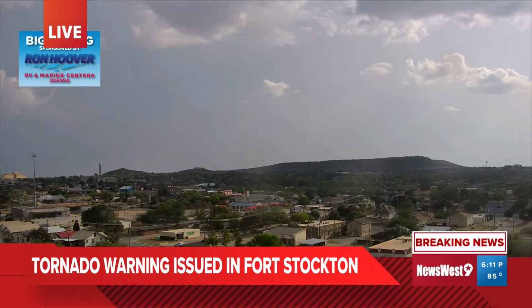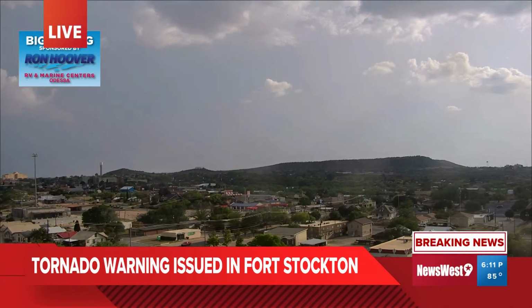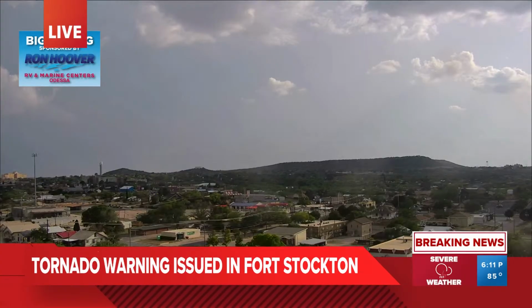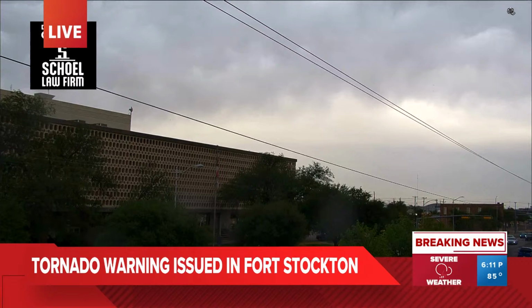It looks like we now just got an update, latest new severe thunderstorm warning for Goldsmith and Notrees until 7:15. That was going to be that one storm that was set to expire at about 6:15. It has since been allowed to go back in, but let's look at the ground level.